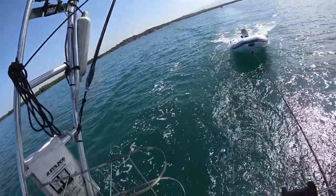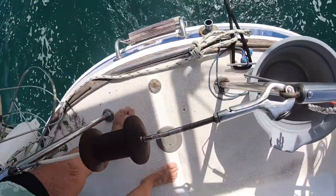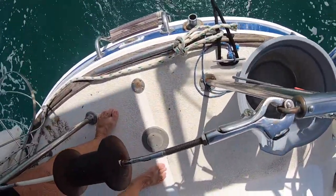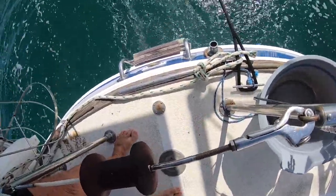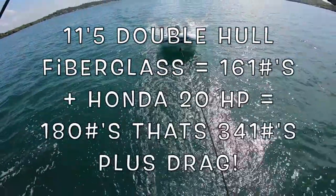Like I said in our previous video, we haven't gotten the block in. Everything comes a little bit slowly to Puerto Rico. So we are towing the dinghy from this center cleat, which seems a little small to me. It's got bolts in the backing plate, but I'd hate to pull it out towing that heavy dinghy.